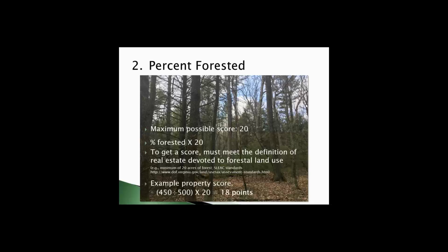So an example property score is, for this particular example project, there's 450 acres of the 500 in forest. That's a percentage times 20, 18 points in total.